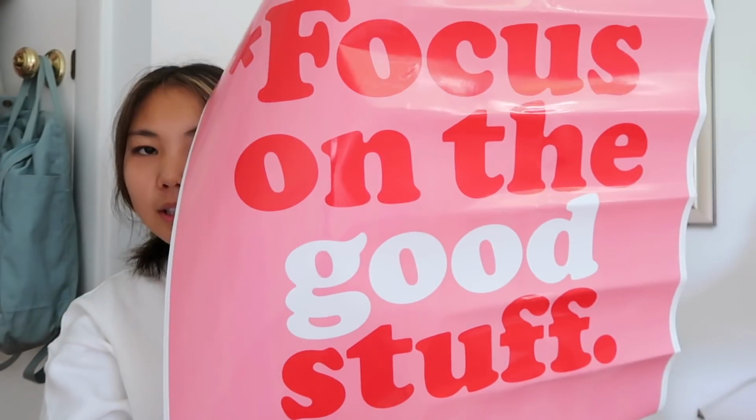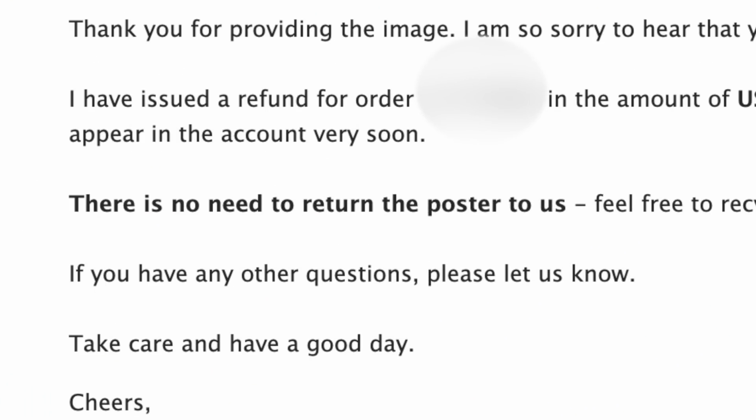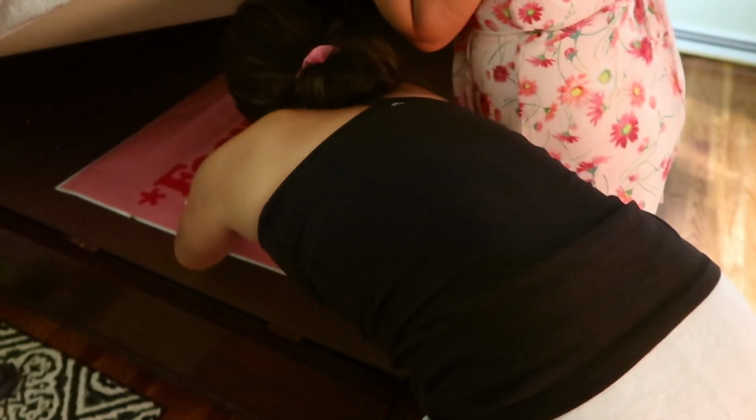I decided not to exchange it, but I actually got a refund and they told me I didn't have to send it back, so I just have a free poster right now. So I'm thinking might as well use it. I just put it underneath my parents' mattress to get the poster all flat.